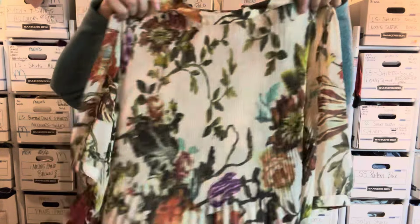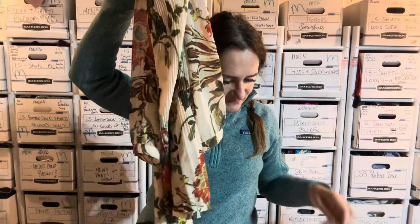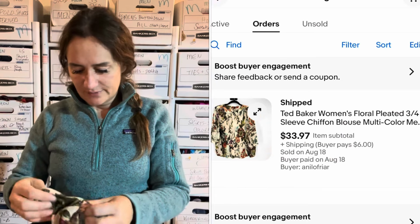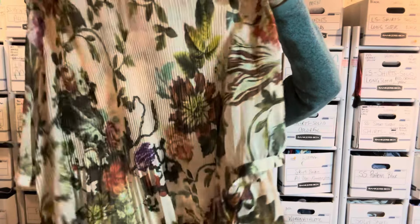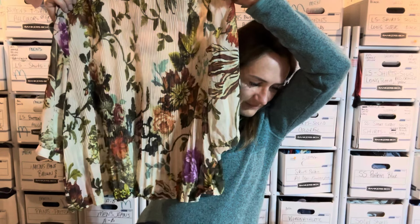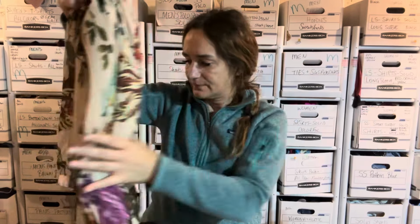This is a Ted Baker blouse. Now it's not silk, which if it had been silk, it would have sold for more. I think it's polyester, to be honest, which is kind of crazy that Ted Baker's putting that out. Yeah, polyester. This sold for $33.97 with an extra 20% off, a floral pleated 3/4 sleeve chiffon blouse. Okay, medium.